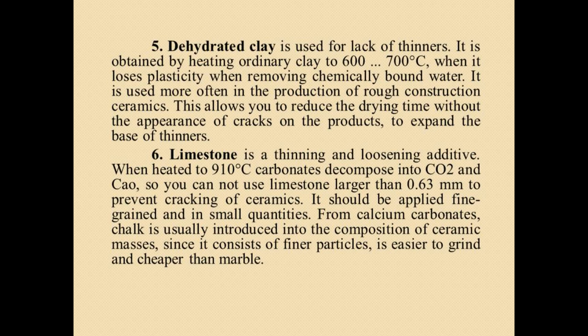From calcium carbonates, chalk is usually introduced into the composition of ceramic masses, since it consists of finer particles, is easier to grind and cheaper than marble.